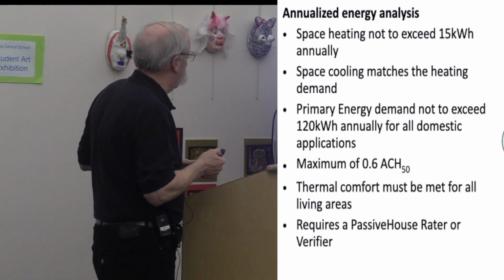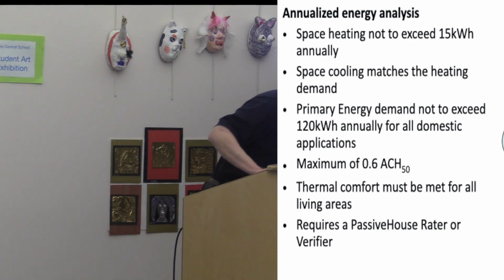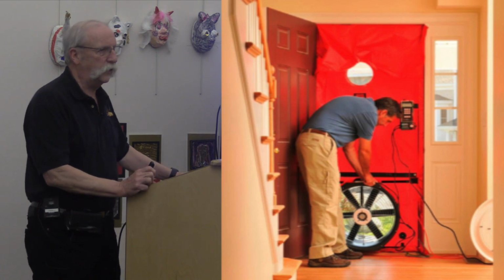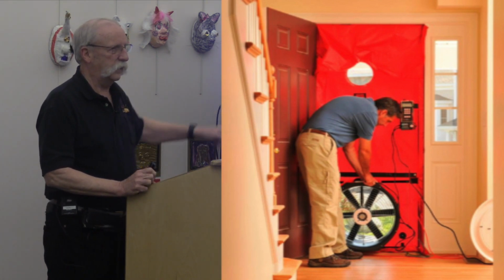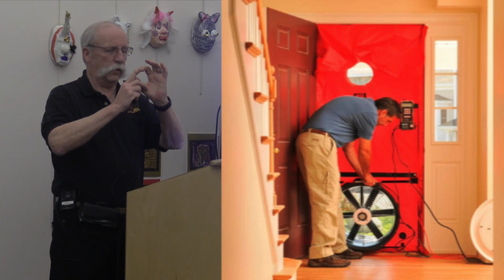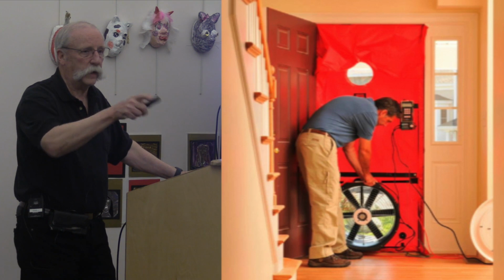Let's see, go back for a second. You see the size of that opening? That's a big opening on that blower door, and my house needs that size opening to test it. But when you're getting down to 0.6, you're getting an opening that's really tiny. And that's why you need the ventilation.